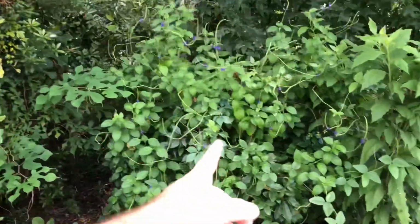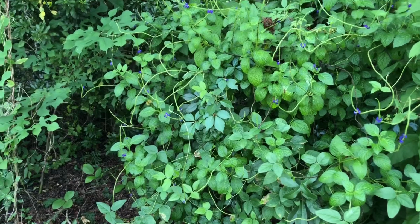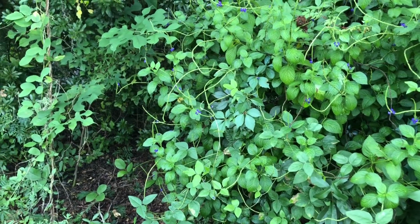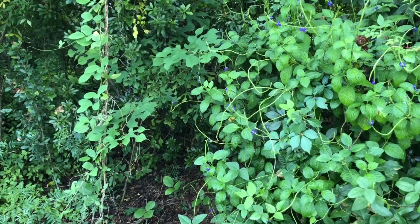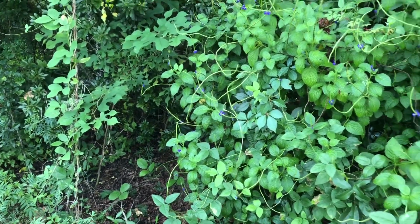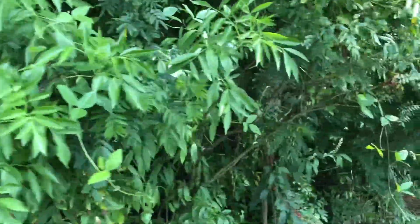This erect porterweed is actually not native, but it pops up everywhere in my yard because the person that lived here before me had it, and the bees and the butterflies really like it, so I tolerate it. It's similar enough to our blue porterweed.